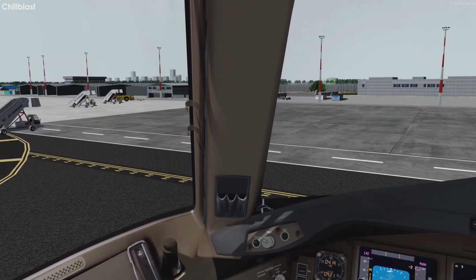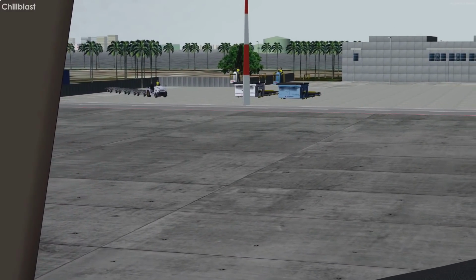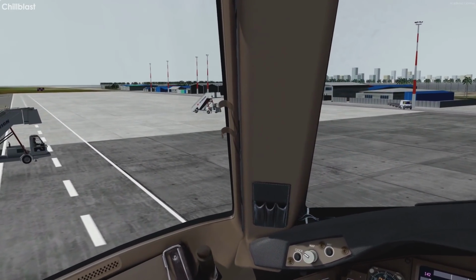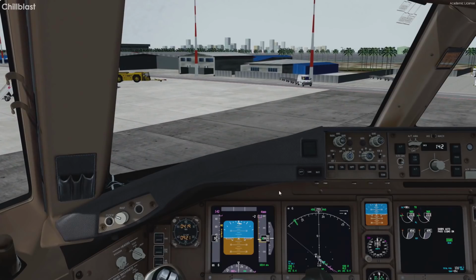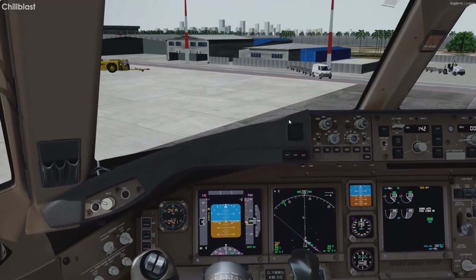Do we have the marshaller? No, we don't, so I have no... Is that a blue? Okay. That's cool. Yeah, we don't have a marshaller. Oh no, we do. He's inside the building. That's very useful. You can park wherever you want though. Hopefully get it somewhat correct. Stand by. Cool.